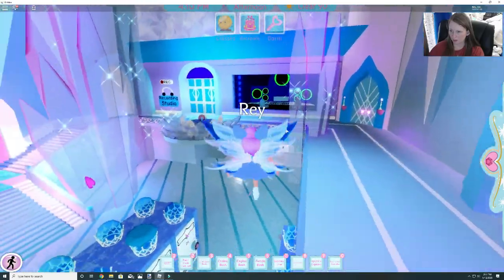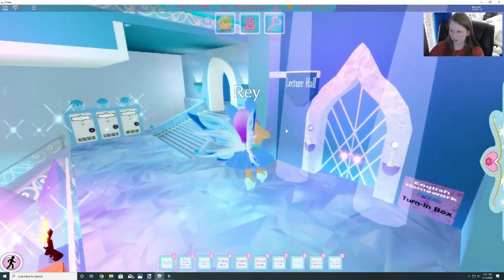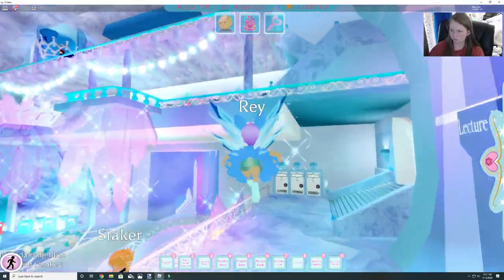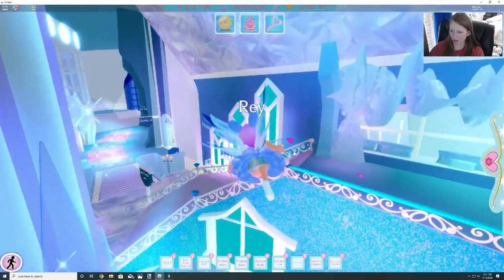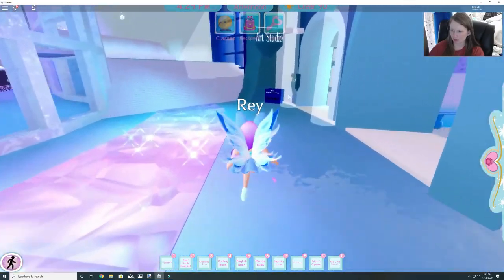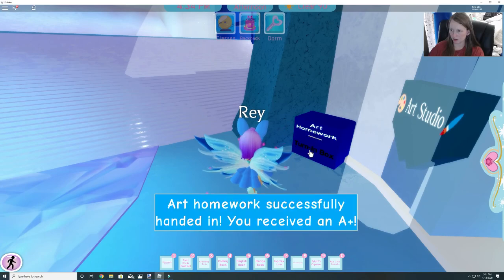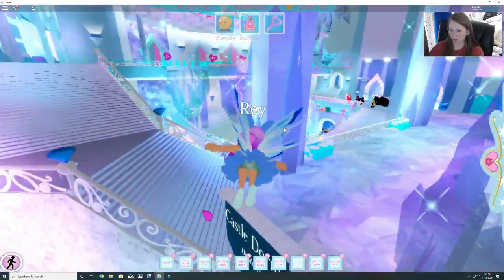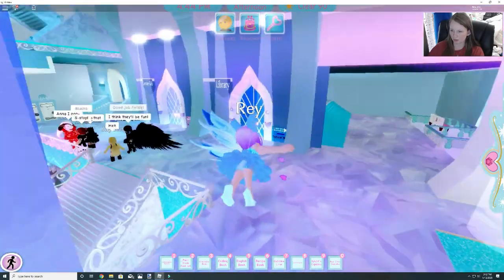Ballroom. Recording studio. Where's the other stuff? I don't think I had English. The dorms. I can't remember where these rooms are. Oh, here we go. I didn't have chemistry, but I did have art. Computer and swimming. So it didn't turn in my other a second ago. Didn't turn in my computer.